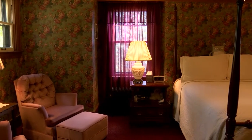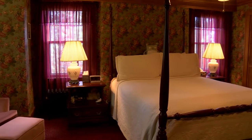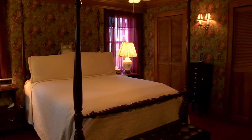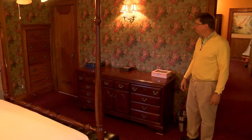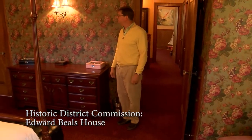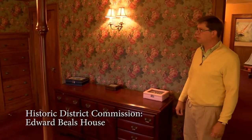Again, a lot of windows, 5 windows in this room, encouraging that good cross ventilation and airflow. It's considered helpful. We see the built-in drawers, just like the guest room has. All the woodwork in here is shellacked gum wood. And then another set of drawers on this side as well. The door to my right here originally went to a dressing room, which is now part of the master bath when it was enlarged.